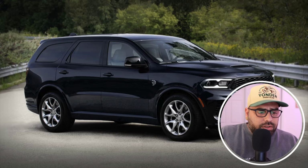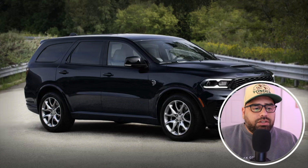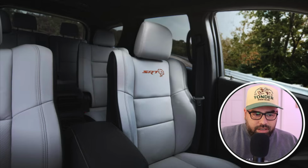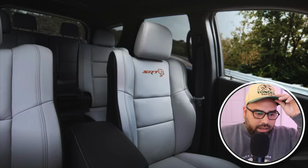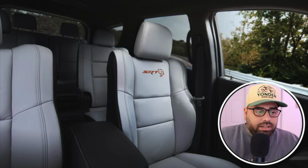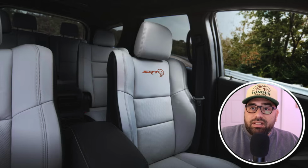Now, this is the picture of the interior here. I feel like with this interior, you're going to be working your behind off to clean these seats. This looks like a pair of seats that are going to get dirty, and they're going to get dirty really quick. It does have a 10-inch in-dash screen in the front, with Apple CarPlay, Bluetooth and everything else included. But other than that, it really doesn't stand out apart from everything else.